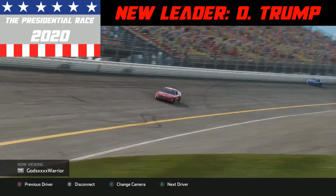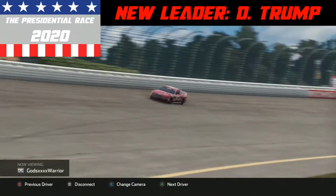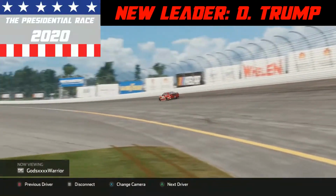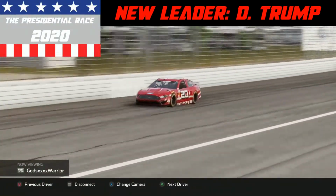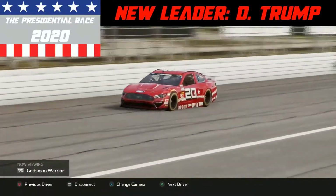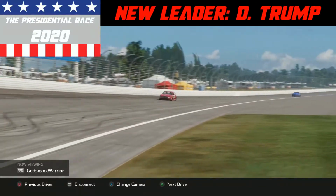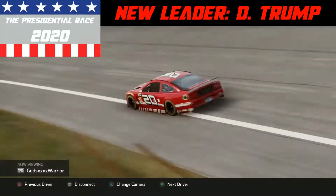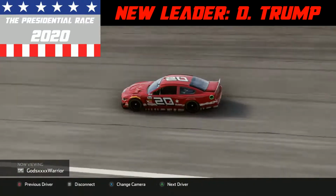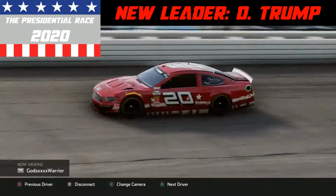Oh, it looks like Trump actually making a little bit of a mistake just past the start-finish line, getting into the wall and going way up the track, right in the rim, but looks like he's out of the wall this time and will be able to get a bit of a run down that back straightaway. And Donald Trump looking like he might be in position to get the presidential race win two times back-to-back and extend his term to 8.